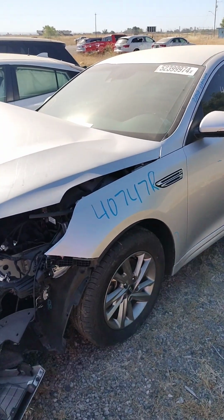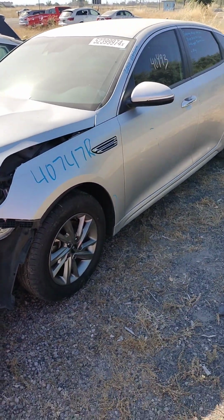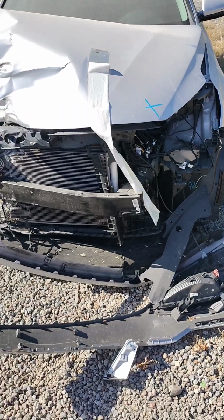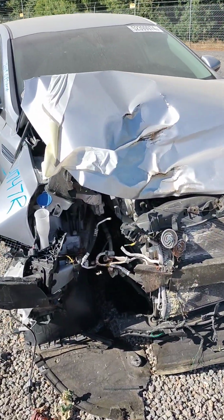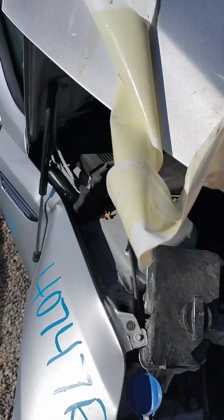Stock number 40747R. It's a 2019 Kia Optima. It does have a key. You can see the damages. Headlight, the radiator's damaged, radiator core support, the hood, this headlight, this fender. I'm not even gonna try to start it.